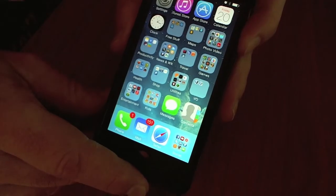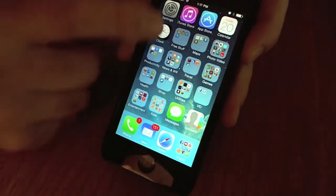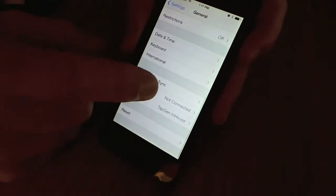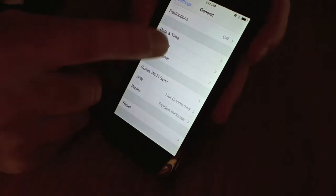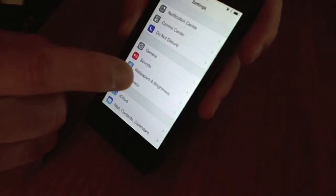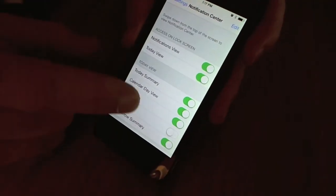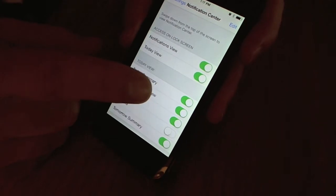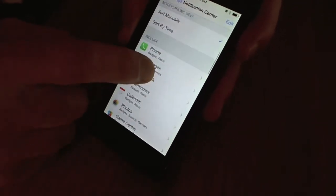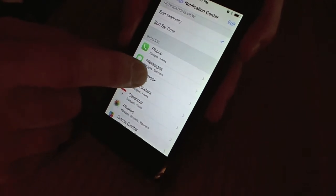Now, a feature that you want to be aware of is notifications. In the notification center inside of your settings screen, let me go up here to settings, notifications, and notification center. There we have it right there. You want to be aware of how notification center works. You see, if I go down to the apps that I have running in my notification center, and let's just say Passbook for that matter.